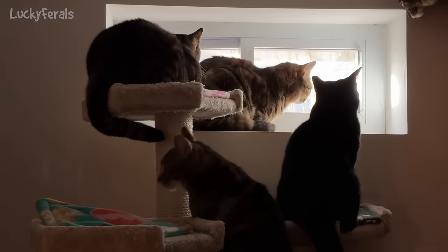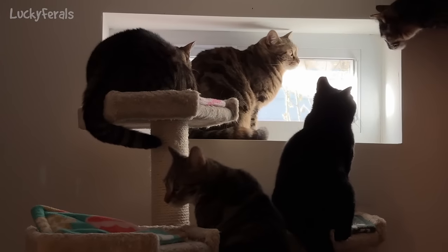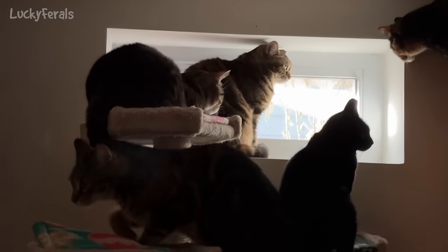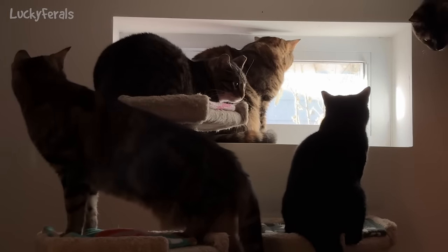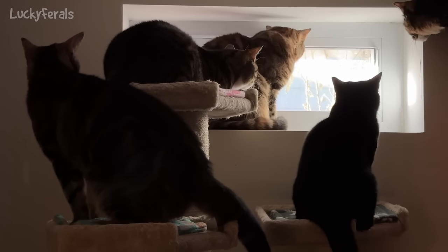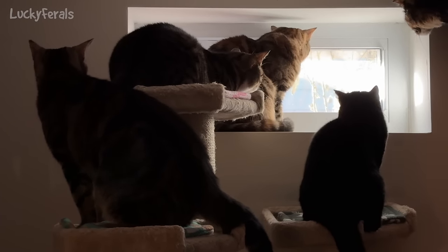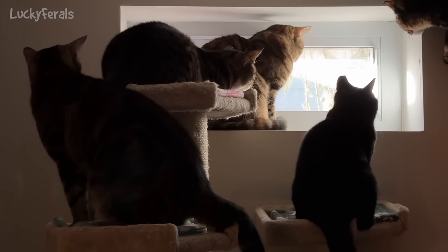But he definitely enjoys drinking the water out of the heated water bowl. There's Ziggy on top, and that's Ringo. So there's five of the cats concerned with the window. I don't know if he's using the shelter. Every time I look at the security camera, I don't see him going in and out of the front door, but maybe he's using the back door.